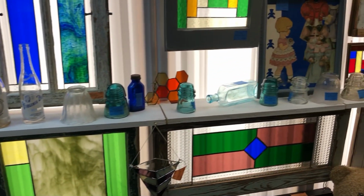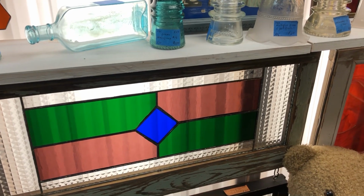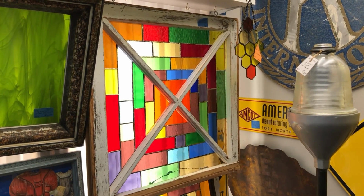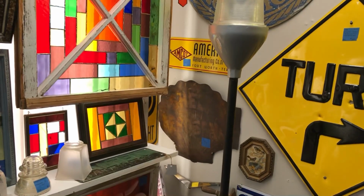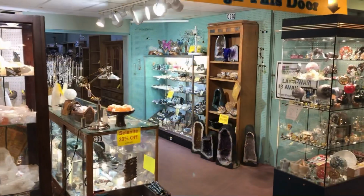I do like the geometric. That looks like from a transom, right? These are from transoms, I believe. Those long ones. That one's fun. A little different. That's probably the one I would get. A little different. Okay, that was fun.